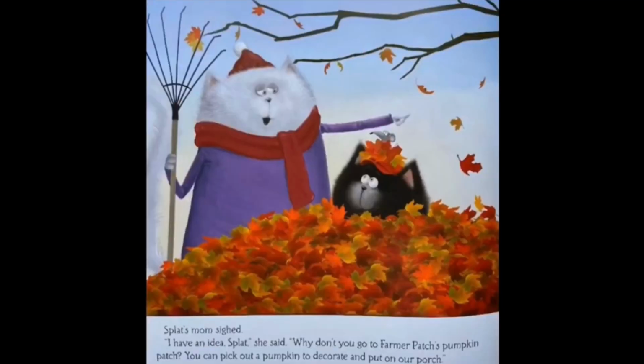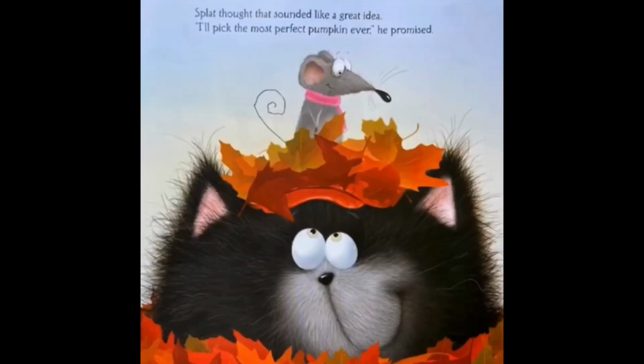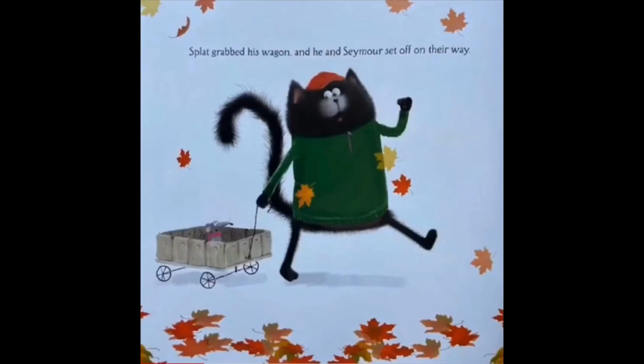Splat's mom sighed. "I have an idea, Splat," she said. "Why don't you go to the farmer's pumpkin patch? You can pick up a pumpkin to decorate and put on our porch." Splat thought that sounded like a great idea. "I'll pick the most perfect pumpkin ever," he promised. Splat grabbed his wagon, and he and Seymour set off on their way. Isn't that the cutest little wagon for Seymour?